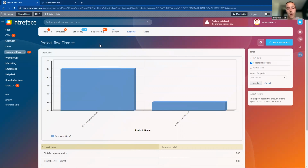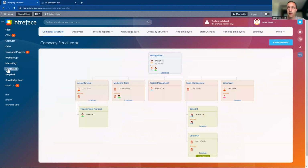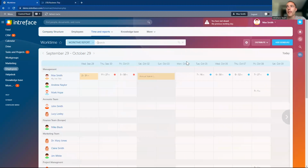So there's lots of different areas you can report on the time that you're spending inside your Bitrix system, whether that's for your day-to-day logging of work, or if it's down to specific tasks that you are working on as well.